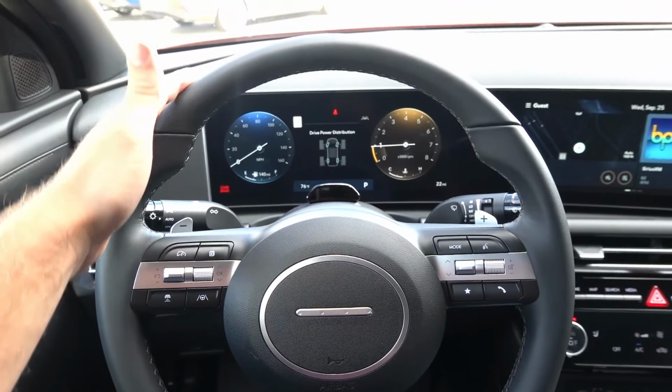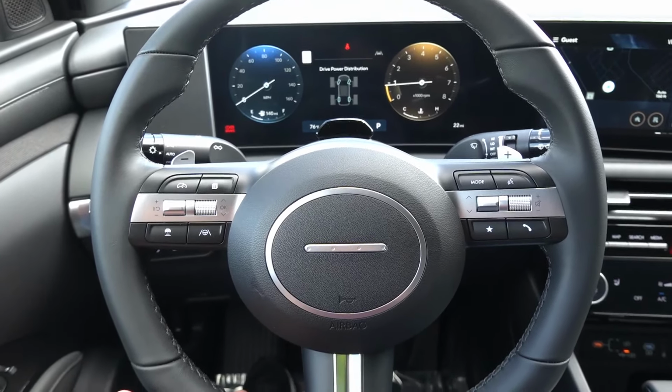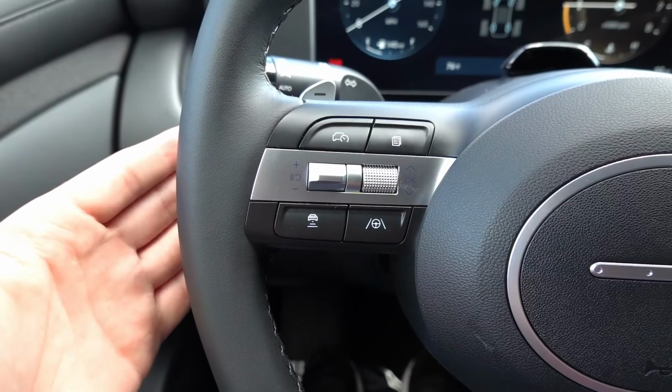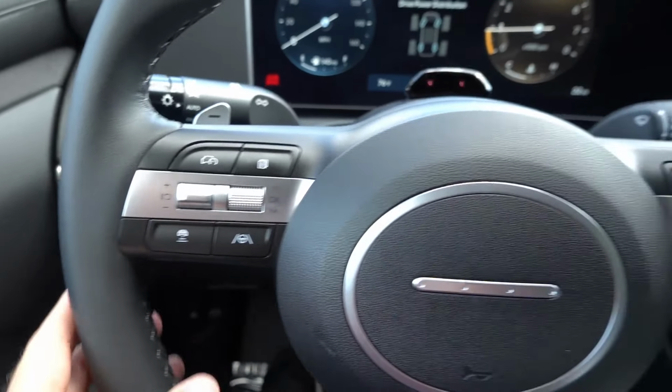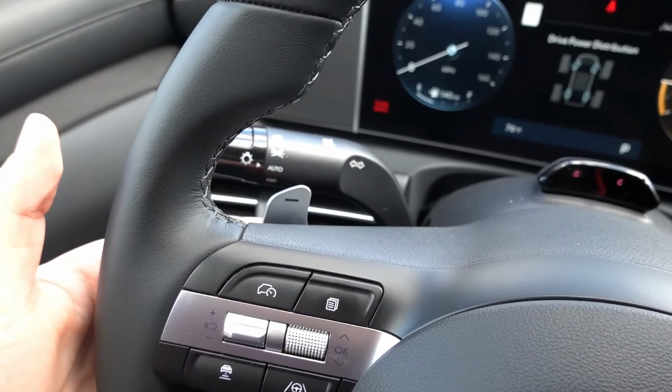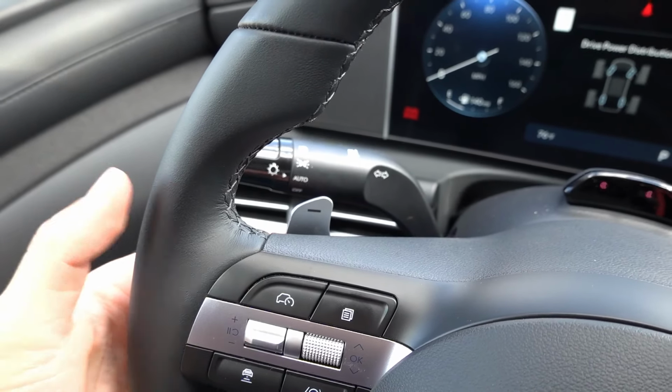Steering wheel is going to be leather wrapped. It is the new 3-spoke design that we've been seeing rolling out across pretty much every refreshed or new Hyundai product. Little chrome trim at the bottom. On the left side, you have your Smart Cruise Control 2 and lane keeping assist buttons. On the right side, you have your audio multimedia. And on the back side, you have the paddle shifters for the 8-speed wet dual clutch transmission.